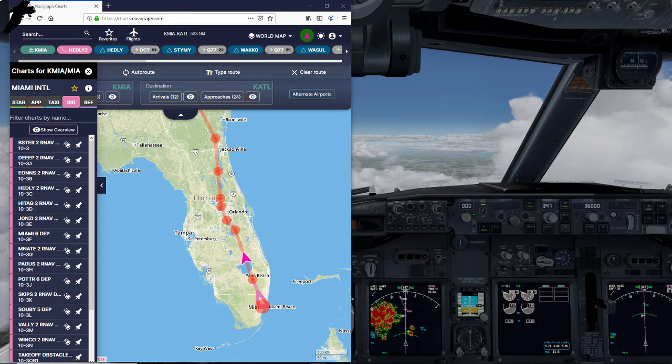2397, descend and maintain 3,000. Down to 3,000, 2397.